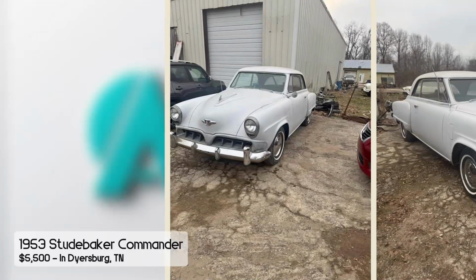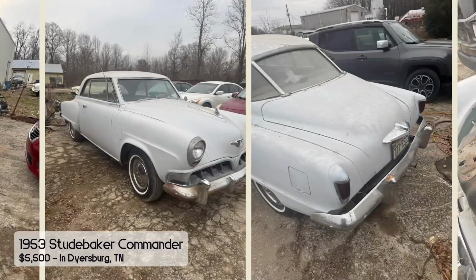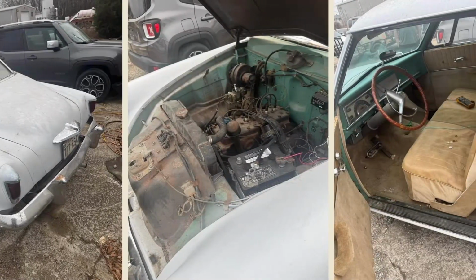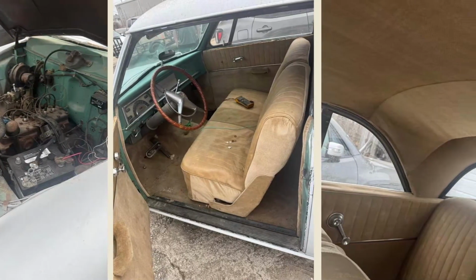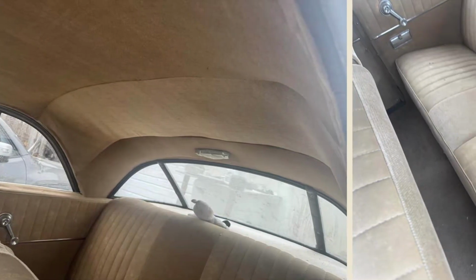Presenting the 1953 Studebaker Commander sedan, a solid vehicle driven 100,000 miles. With a white exterior and an automatic transmission, it runs and drives well, making it a great starting point for any classic car enthusiast. This car is virtually rust-free, providing an excellent foundation for a restoration project or as a dependable cruiser with a bit of work.